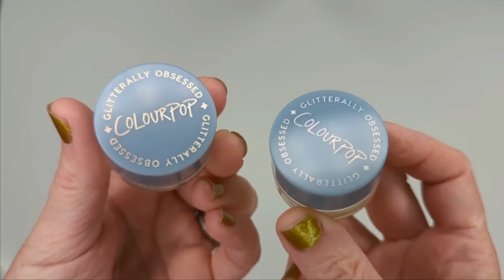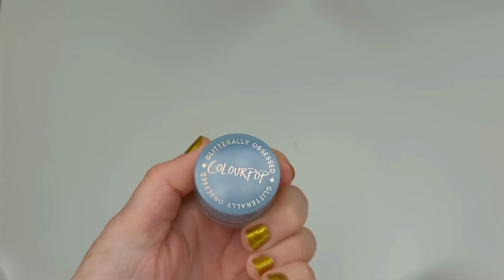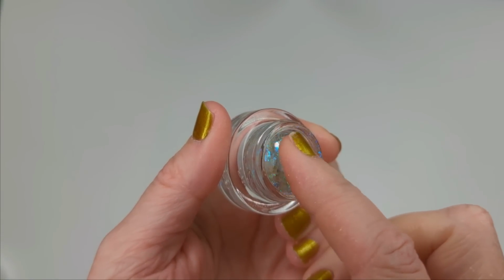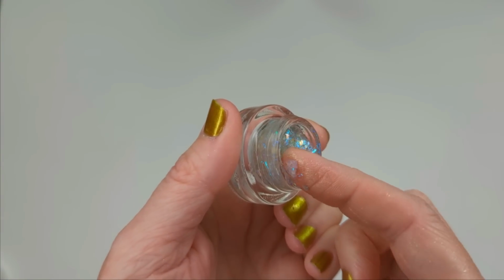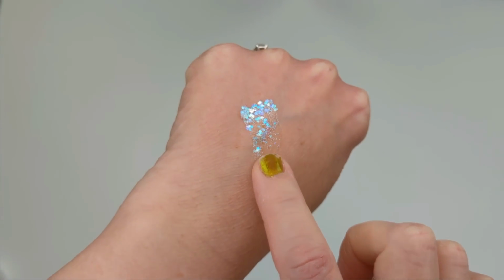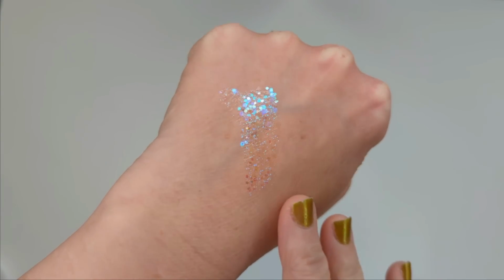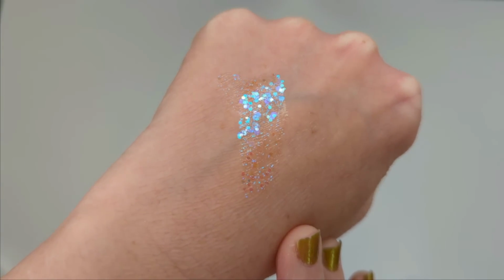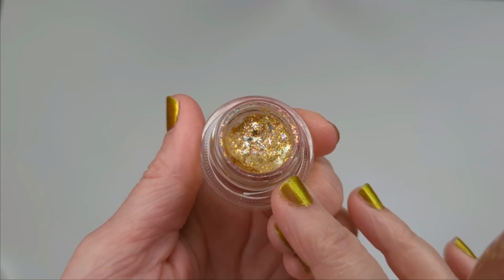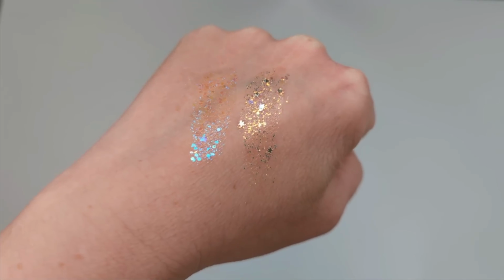Next up, they sent a duo of the Glitterly Obsessed gels. So these are just like glitter gels that you can use anywhere. So the first one is Born Wild. You can see it just kind of has like a jelly texture and some really big chunky glitter pieces. So that's that. Surprisingly though, it doesn't feel scratchy. You'd think it would, but it really doesn't. This one's called Spinner. This one actually has little tiny stars in it. I don't know if you can see it on camera, but that's really cute.